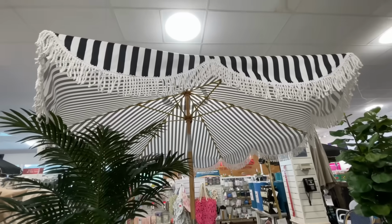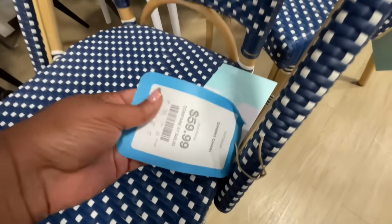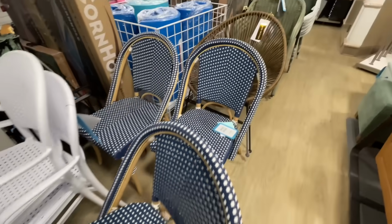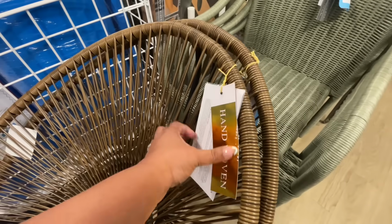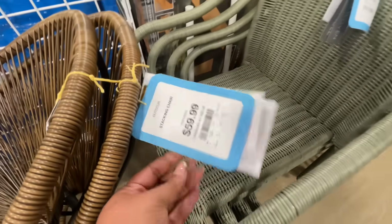Look at this. Isn't that beautiful? I love the black and white, and then the fringe, so good. $60 for these. A little blue action. Some of these other ones we've seen already, but I figured we're here, so let's take a look-see yet again. These are also $60.